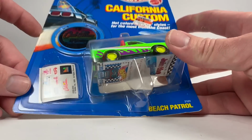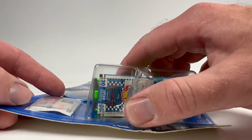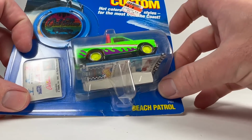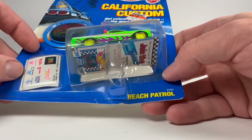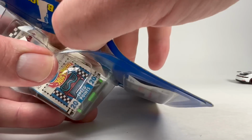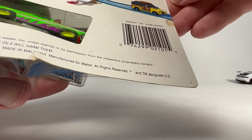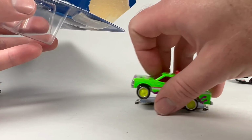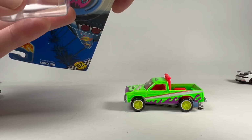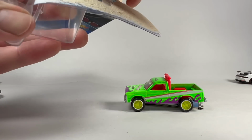And then, speaking of really cool older stuff, we're going to finish this video with this California Custom Beach Patrol, bright, blinding green Cal Customs. These came out like '89, '90, and they are so cool. I think they're so cool.